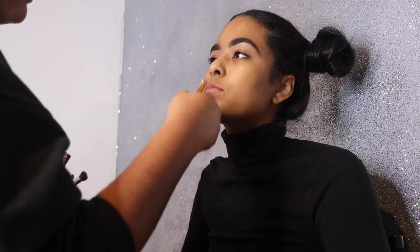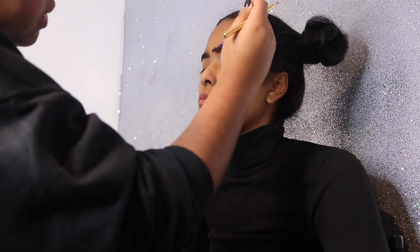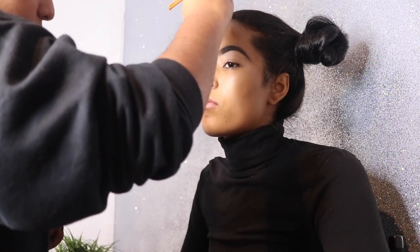All right, guys, here we go. So I already did her eyebrows. I didn't conceal the top because I wanted to have a more natural look, and I'm gonna create fake hair strokes on her eyebrows, but I'll probably do that towards the end. And I'll probably do it right now.